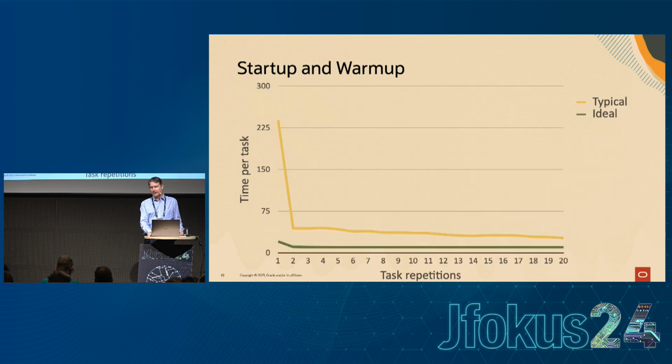But for other applications, it's not that good, especially if you have something in the cloud and you want to dynamically scale up your capacity. Then it's important that your application will start and be ready to take on work. So here we see an idealistic picture of an application. These are just made-up figures.